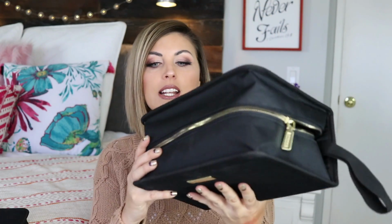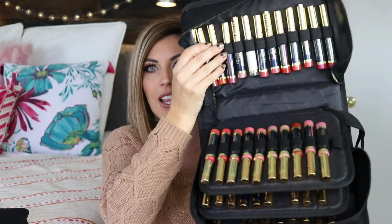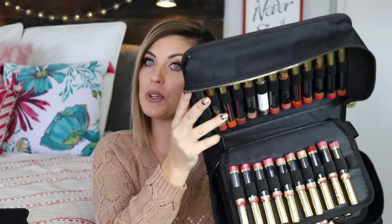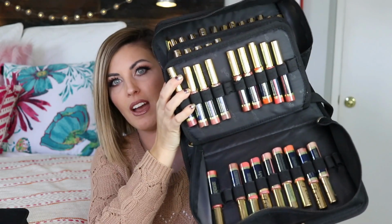It's got this really thick, nice binding so things aren't getting smushed. It's really easy to zip up. It has a carrying case right here, or a strap, so you can hook it onto things, and it's got a really nice sturdy zipper, which I love. So when you open it up, it has all these little elastic loops for you to put your lipstick in, or whatever product you want to put in there. But it's really nice because it flips, and then there's another side here, and then it flips one more time, and you have a whole other side here.